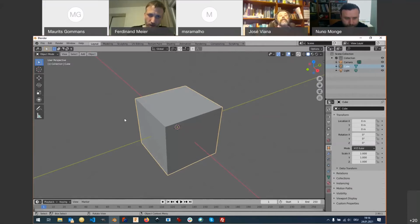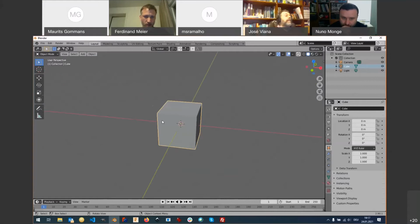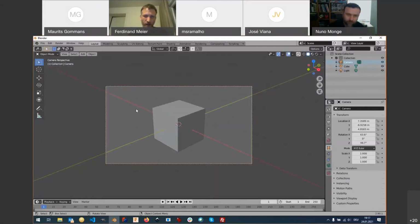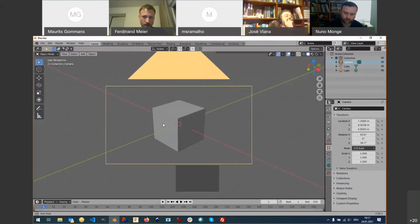And if you hit the number 0, you will go to camera view, which will show you what your camera is seeing right now. Once you middle mouse drag, it will leave the camera view. As you can see, here's my camera. If I hit 0, I will see everything from the perspective of the camera. And if I hit render, it will render exactly this area that the camera is seeing. But we will talk more about this in the next session.